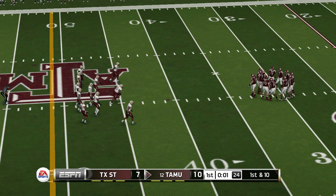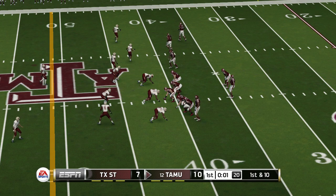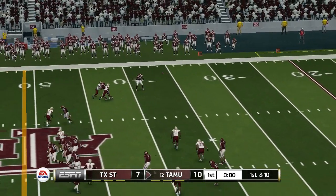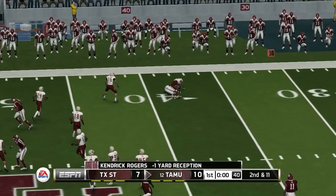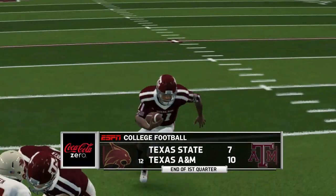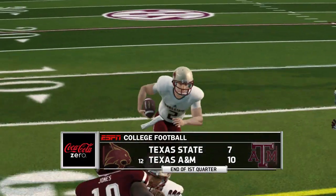So now both teams come trotting back out onto the field. Texas A&M is up by 3. Got it, but he's going to lose yards here. Folks, that's the end of quarter number 1, and we've got a pretty good ball game on our hands so far. 10-7, Texas A&M.